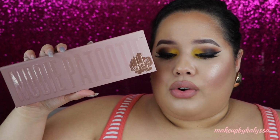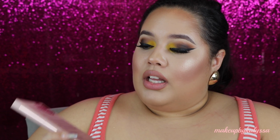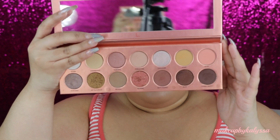But honestly, I have to tell you that this next eyeshadow palette that I'm going to show you is my number one brand for formula of eyeshadows. This one is the Laura Lee Los Angeles Nudie Patootie palette. I love it. It's very long and so beautiful, and I like it because it's slender and it comes with 14 eyeshadows. When you first look at it, you're like, the first shades look all the same, but I promise you that they are not.